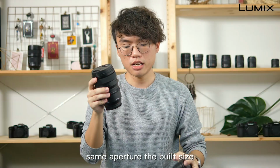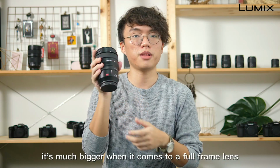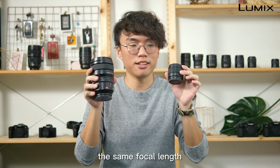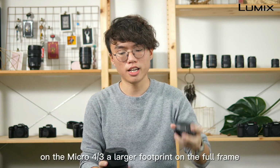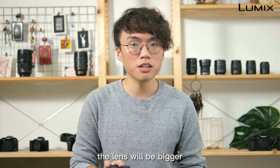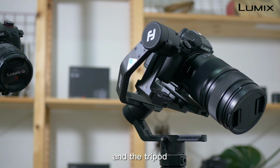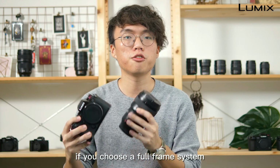The build size is much bigger when it comes to a full frame lens and much smaller when it comes to a micro four third lens. The same focal length, but I would say about 3 times the size on the full frame. So it's a smaller footprint on the micro four third and a larger footprint on the full frame. A larger sensor means that the whole ecosystem will be larger. The lens will be bigger, the gimbal we want to use will be heavier, and the tripod, everything else will be larger, the bag will be larger if you choose a full frame system.